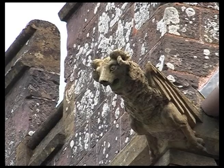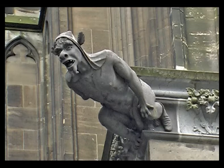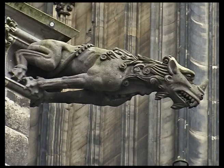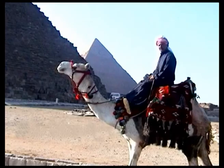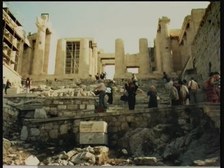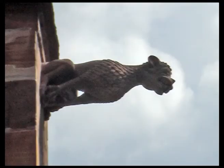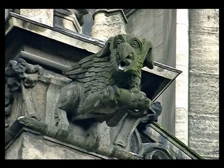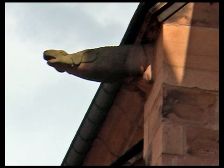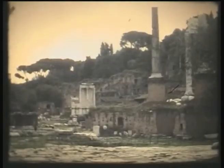The origins of these bizarre bits of plumbing, for that's what they first were, remains obscure. They can be traced back to ancient Egypt, Greece, and Rome, when decorated terracotta waterspouts depicting lions, eagles, and other creatures were common. Today, you can still see such devices on the Parthenon in Athens and on the ruins at Pompeii.